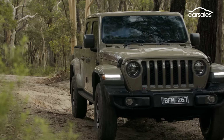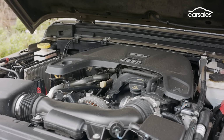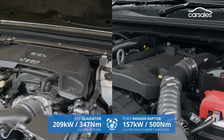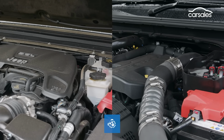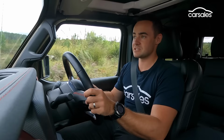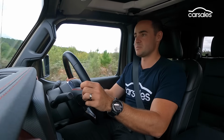One bone of contention is the absence of diesel power, with a solitary 3.6 litre naturally aspirated V6 petrol doing duty across the Gladiator range. In isolation, the petrol engine gets the job done quite admirably. It makes usable power down low in the rev range, and it's fairly inoffensive in the way that it goes about its business, working well with the 8-speed automatic transmission.